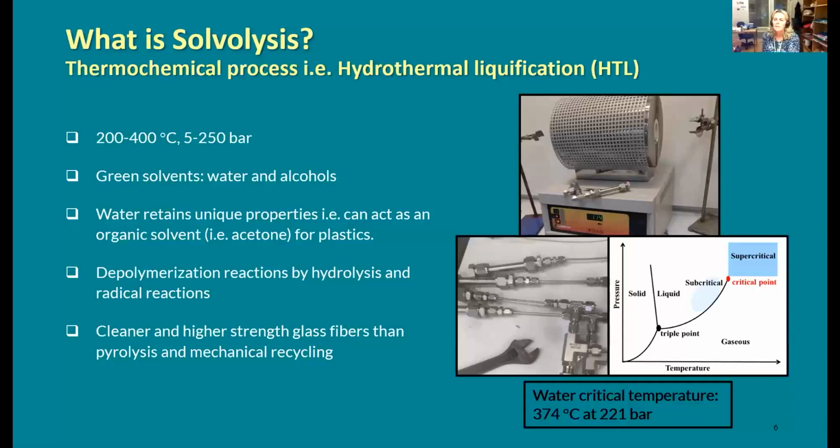And we enter the area, as you can see in the diagram to the right, the subcritical region of water, where water can act as an organic solvent and diffuse into the composite and react with the bonds between fiber and thermoset by hydrolysis or radical reaction and release the fibers. And this method will give us cleaner fibers and higher strength fibers compared with pyrolysis and mechanical recycling. Our experiments we made in small scale. We use these vessels that you can see to the right, and we use 0.3 to 0.5 gram, and we fill it with the solvents we want to use and catalyst, and then we heat it up in the oven. It's a very small scale screening we have been working with.